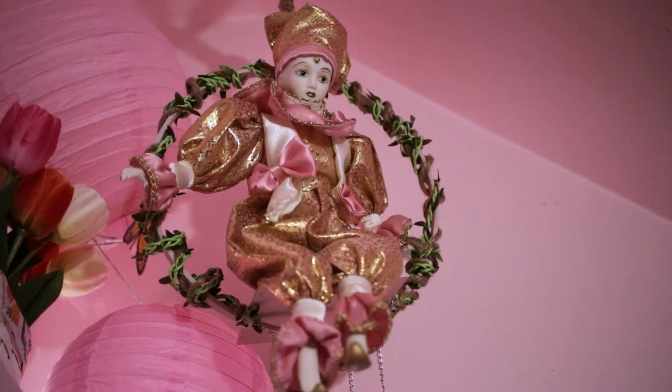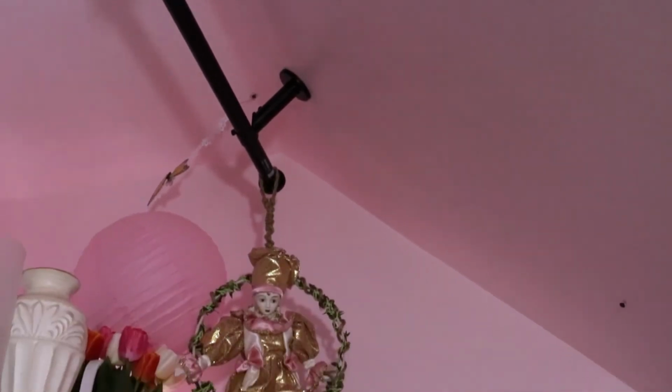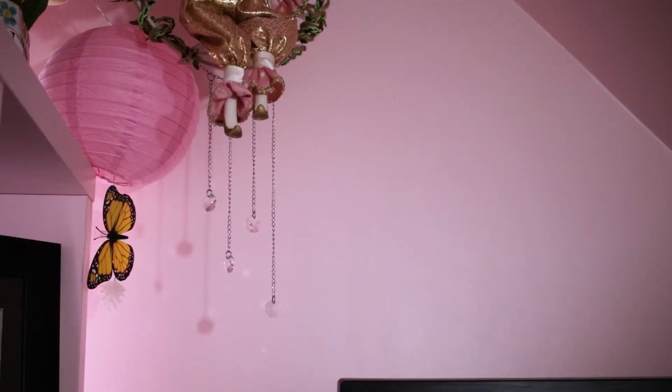And I decided to hang them at the end of this curtain rod. I have 2 curtain rods kind of attached to the slopey part of my ceiling, and I use them to hang clothes when I'm taking pictures. I haven't shown you before because I didn't really think it was that exciting.